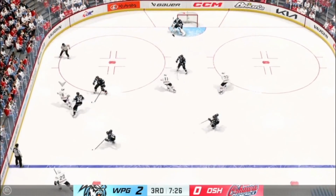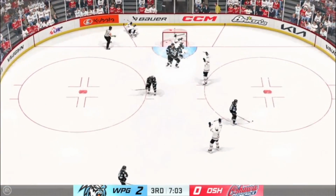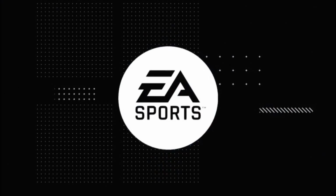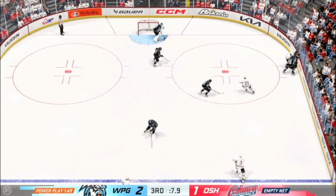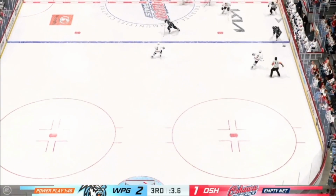Down the left side, looking for options. And down low for Buckley, and now there's Petro, and rebound, he scores! The Generals will strike, and now it is a 1-goal game. Oshawa pulling their goalie. Here is Petro. He lost it to Cumby. Now Cumby tied up. Ostapchuk with it. 5 seconds remaining. Zach Ostapchuk for the empty net.